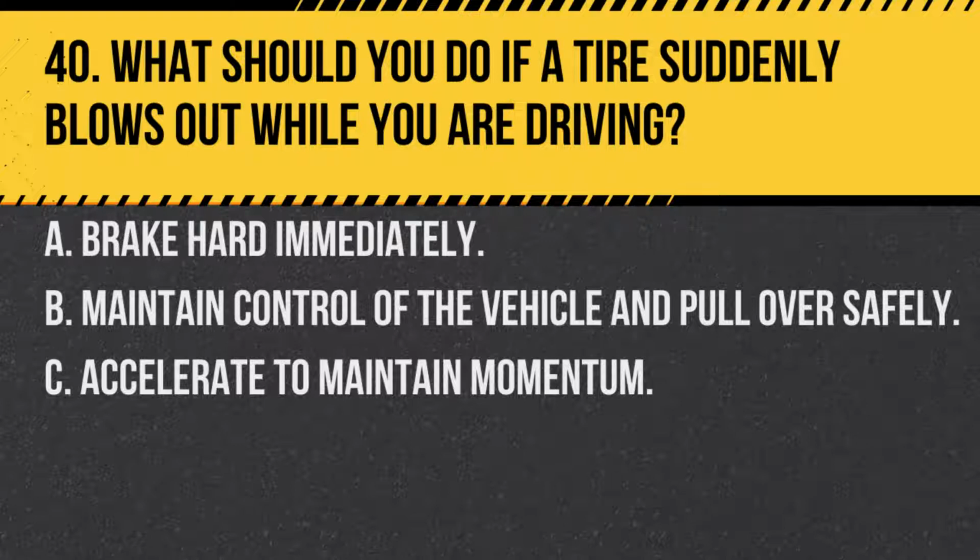Question 40. What should you do if a tire suddenly blows out while you are driving? A. Brake hard immediately. B. Maintain control of the vehicle and pull over safely. C. Accelerate to maintain momentum. Answer B. Maintain control of the vehicle and pull over safely. If a tire blows out, keep the vehicle straight and slow down gradually before pulling over.